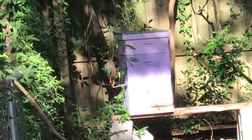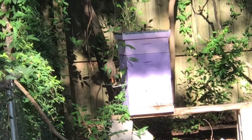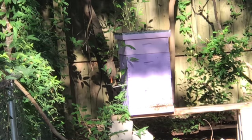Here are our bees. As you can see, they're getting ready for their morning flights, getting more pollen and nectar to make honey.